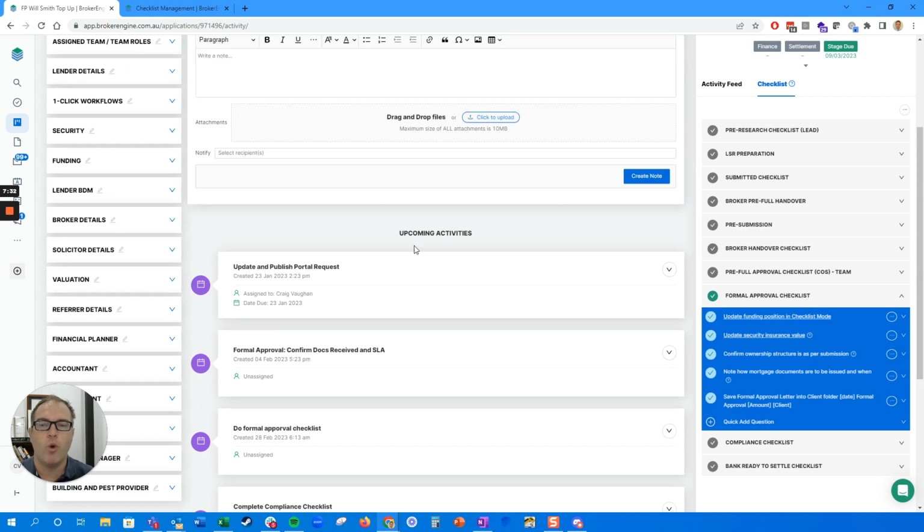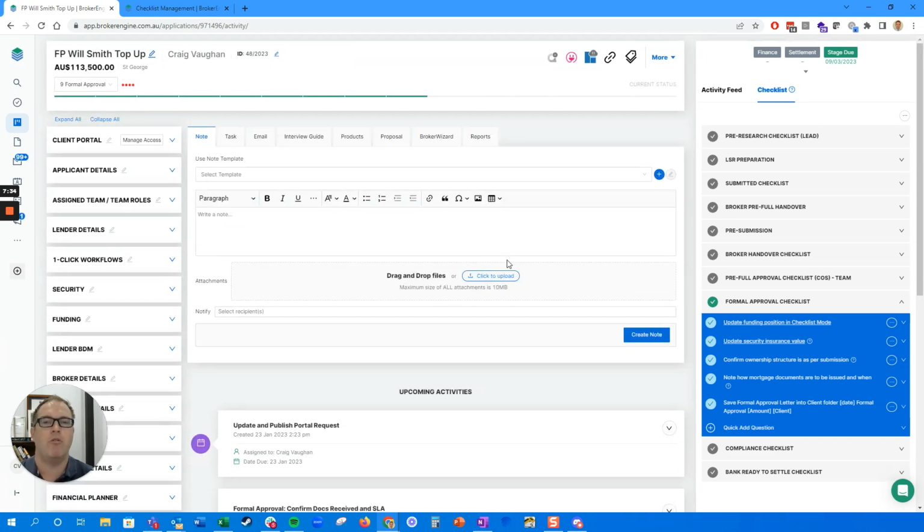So that's checklists, really powerful. They're going to help you, the broker, or help me certainly in my practice, make sure that my client gets a great client experience every time. We avoid errors and mistakes and rework by doing a little bit of what we call fireproofing, to make sure everything is good to go into the next major stage.